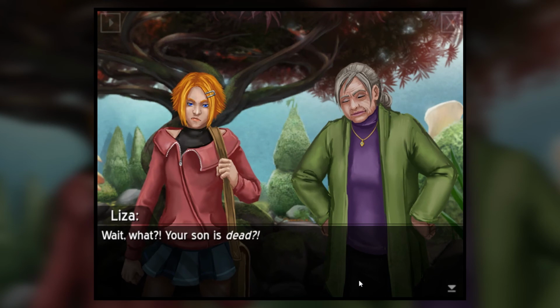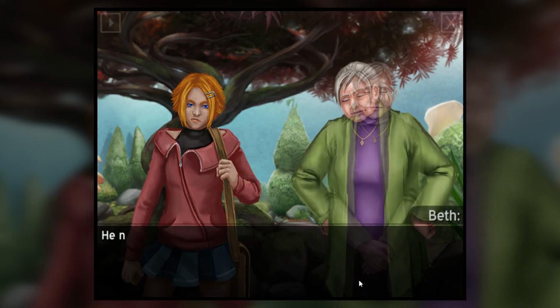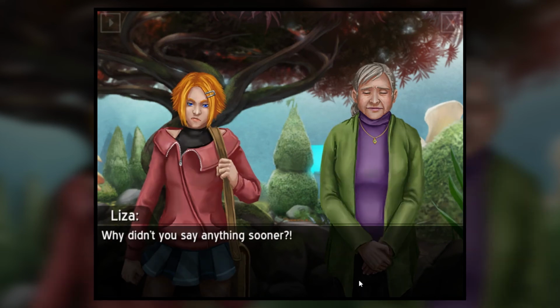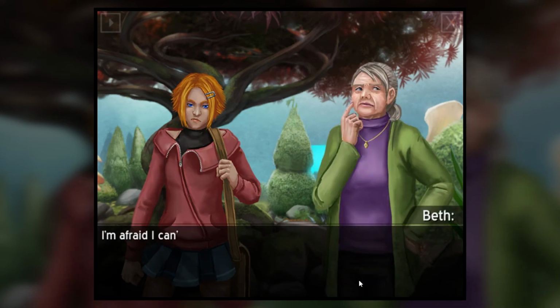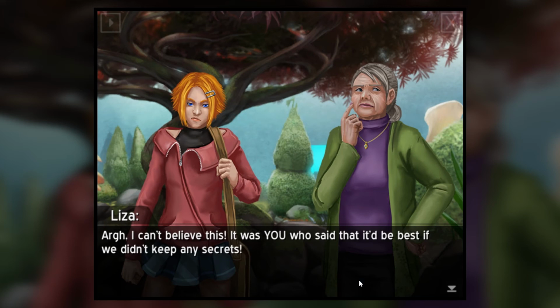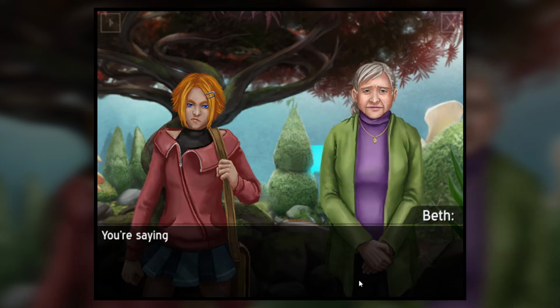Wait, what? Your son is dead? He never left a note, but I suppose he couldn't live with his grief. Why didn't you say anything sooner? I thought he was your contact. I'm afraid I can't explain that part. I can't believe this. It was you who said that it'd be best if we didn't keep any secrets.